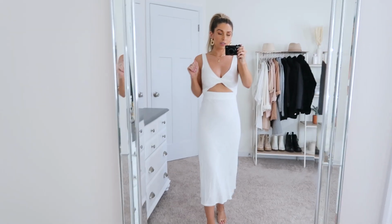However, I do feel like it's becoming more and more common for people to do all white themes. For example, I just got an invite for an event that I'm going to. It's not a wedding, but it's a bridal shower and it's all white. So I'm glad I got this because I will likely be wearing this. I think it's so beautiful.